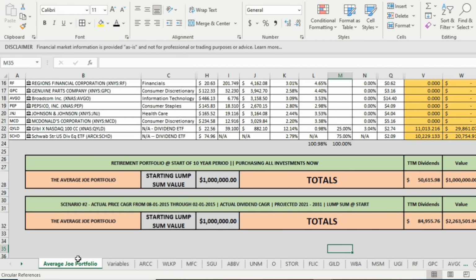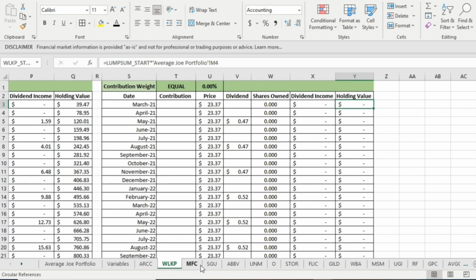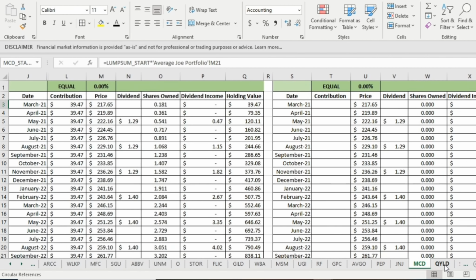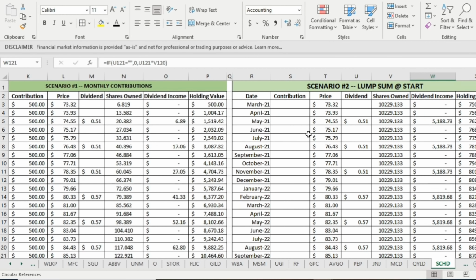As you can see here in the spreadsheet, I've got all these tabs here. So if you're part of the Patreon community, you can jump over here and look at all the underlying data. I've got all the different holdings: Eris Capital, Westlake Chemical, Manulife, Star Group, AbbVie, and then all the way down here to the end, we've got McDonald's, QYLD, that covered call index, and we've also got down here the Schwab ETF and all the lump sum investments, so you can see exactly how I came to the numbers that I came to.